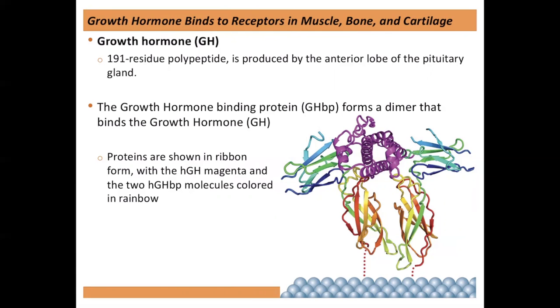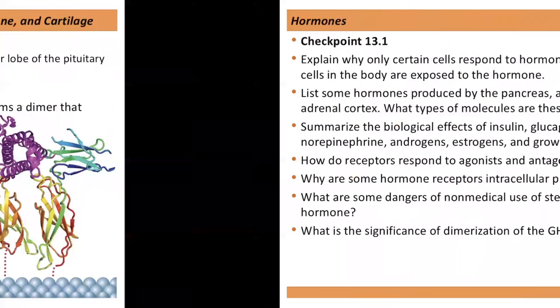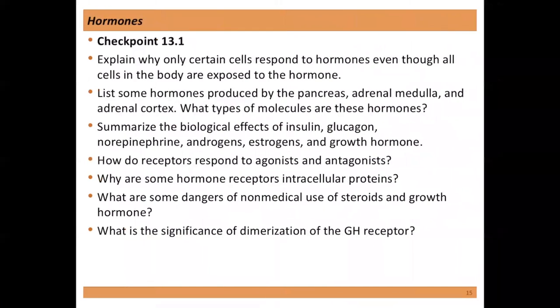So this growth hormone binding protein forms a dimer that then binds the growth hormone, again, on the outside of the cell. And this will cause changes on the interior. So in this picture here, we actually have HGH, which you may have heard of as human growth hormone, and then the dimer of the human growth hormone binding protein. So again, out of this section, the general take-home message is that this signal needs to get from the outside to the inside, so you can explain why only certain cells respond to certain hormones, because they have the receptors for those hormones.